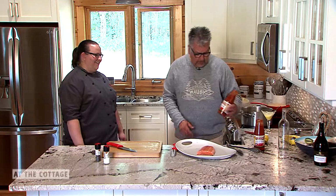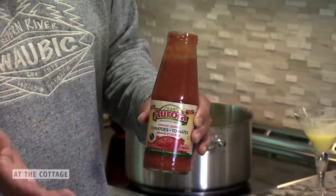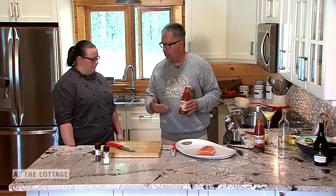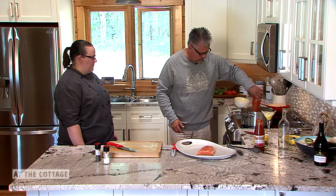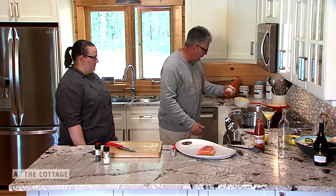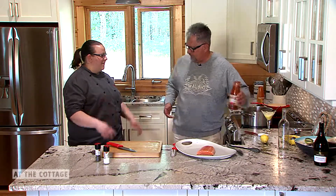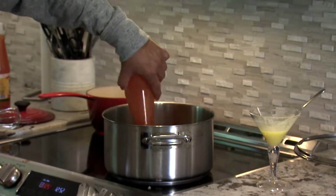And then we're going to take, this is strained tomatoes. Now, again, we're using this brand, but you could use any brand of strained tomatoes. I love strained tomatoes. You don't get the seeds in it. Lots of flavor. So we're going to put 2 jars of strained tomatoes in our sauce. And that's what we're making, a sauce for the mussels. Then you dip some bread in it and, oh yeah. Call it a day. Life's good. Good cottage day right there. Exactly.